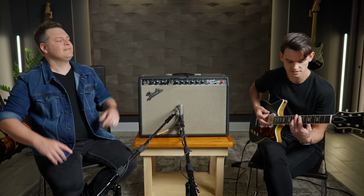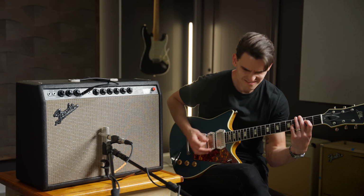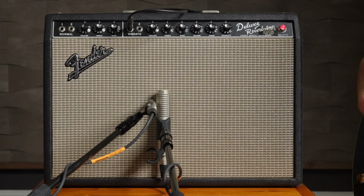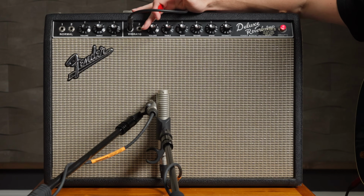Okay. So chords again. I record there a lot. If I heard that I would never guess that was a Deluxe Reverb, because I instinctively think to myself, Fenders turned up don't sound that great. That sounds great. Everybody's misconception. This is why I love this amp on 10.